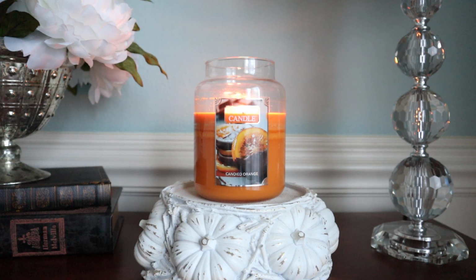So the first country candle we are reviewing is the Candied Orange, because honestly, I think this one I was most excited about personally. I have a big thing for orange scents, and I absolutely adore those chocolate orange balls that go on sale around the holidays. I know that there is a major brand that does them, but I always buy the orange chocolate balls at Trader Joe's. They have them too. I think Trader Joe's even does a lemon version. I feel like I've seen a lemon one as well, but the orange is definitely my favorite.